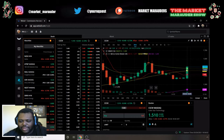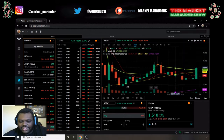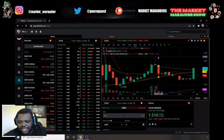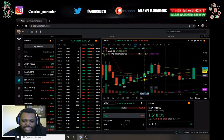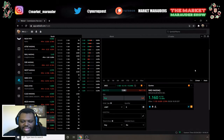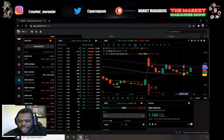Did have a spike up towards the end of the day though, ending at 151, but then going down 6 cents after hours to end at 145. So going to be looking to see how this performs and to see if it can test this level right here, which seems to be its week high of around 165. So that's CSCW. Next up, we have ticker symbol MKD, which is bearish as well.